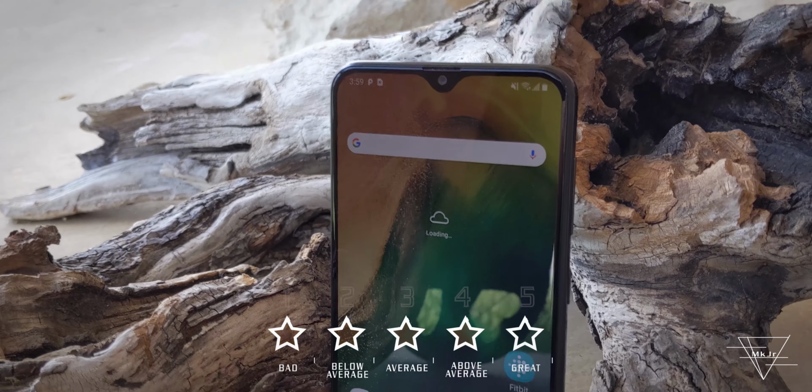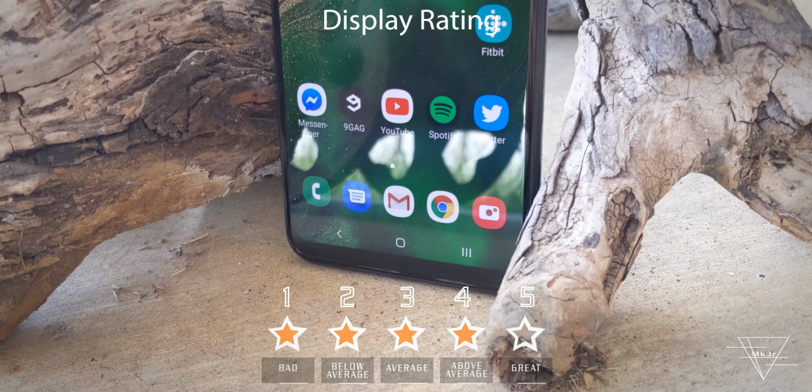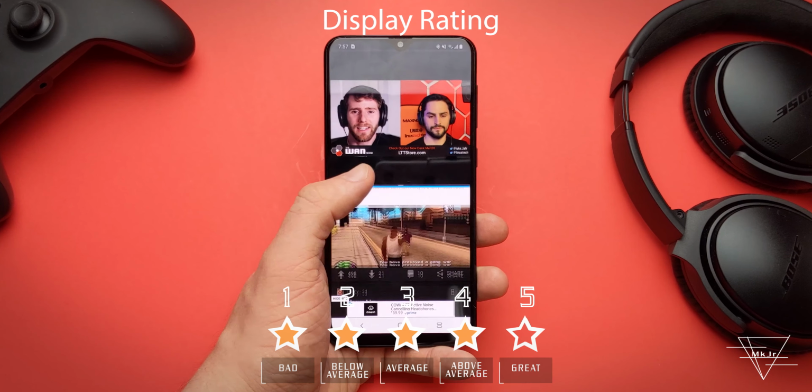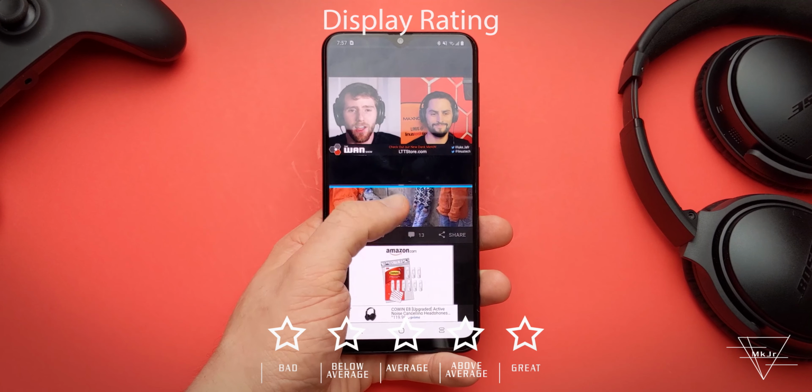So all in all, I think this screen is a 4 out of 5. Now, it doesn't have a high resolution or a fast display rate, and while it doesn't get dark enough, that can be configured and changed. And still, for this price, that AMOLED screen is a killer feature.